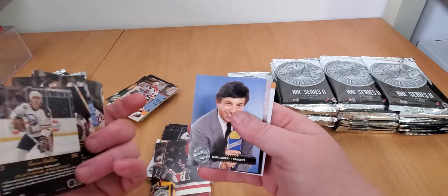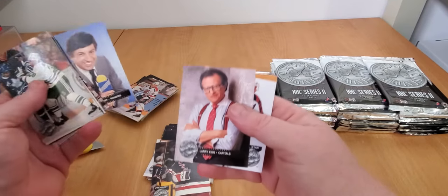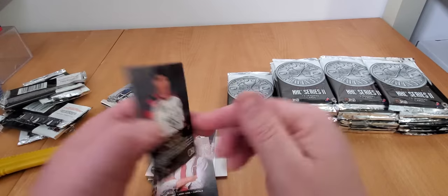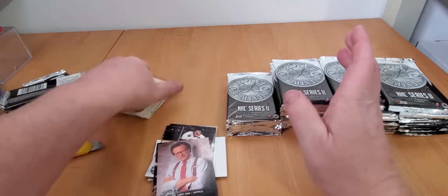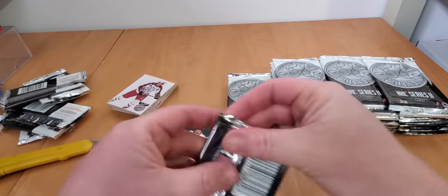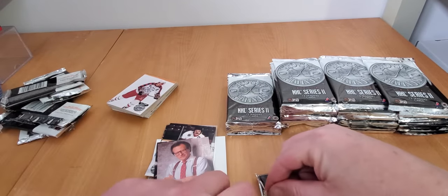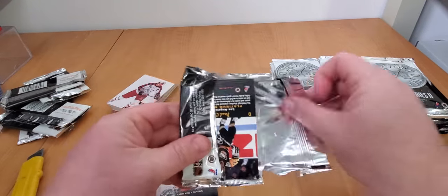There's a prospect. Merv Albert. There you go. There's another one. Kevin Hodson. Merv Albert. Larry King's a pretty cool card. Hold on to that. Celebrity captain, Larry King. And that's a Ray Bourque. There we go. Trying to do this real quick. Be quicker than most, because I don't want this video to run on too long, because you guys will get bored and turn it off. But if you do like it, like I say, I hope you do.